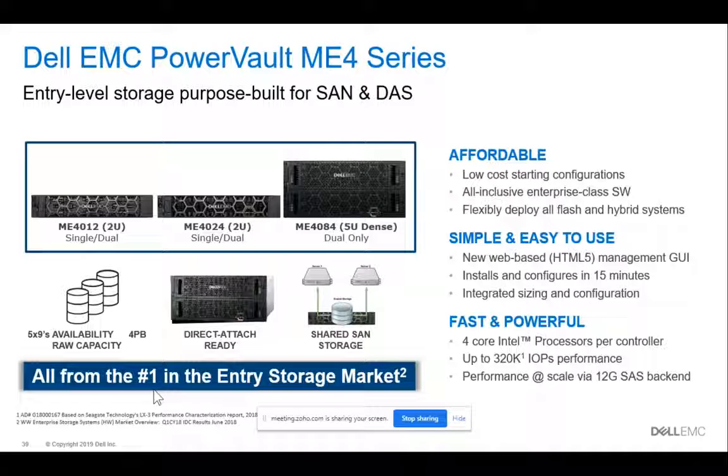Another thing is, the ME series comes with all-inclusive enterprise class software. So remember, the Unity XT comes with all-inclusive software. Same thing with the ME, it comes with all-inclusive enterprise software. We're talking about things like snapshots and replication, all of which can be achieved on the ME.